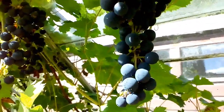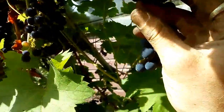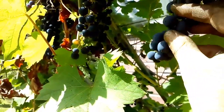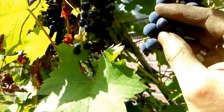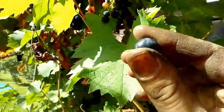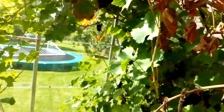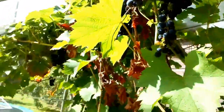Alright, now they might not be the biggest grapes in the world, but how you can tell if they're ready to eat is they have this powdery coating on them. If they've got this powdery coating on them, then they're ready to go. So even just to show you, alright, amazing, absolutely fantastic. So when I'm finished here, I'm going to be picking up some of these grapes.